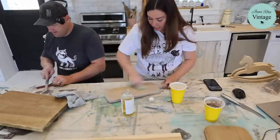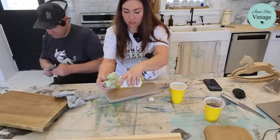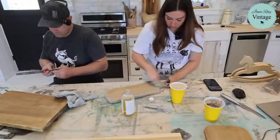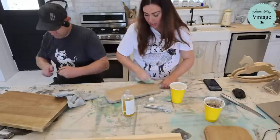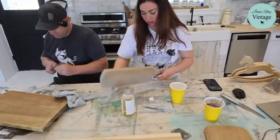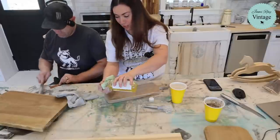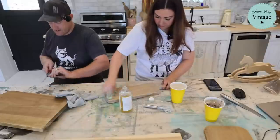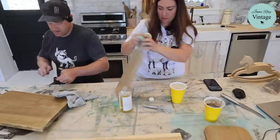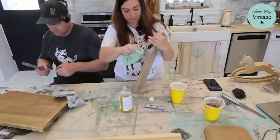To kind of pull back some of the white and also to make sure this is really well sealed because it will soak it up. And I'll probably come back in a couple hours and do another coat of hemp oil. This is really cool. We've never done the white over the top, and I'm thinking it's money. It does give it that oxidized, got used for a long time and then sat look. All right, I'm going to bring this up close.